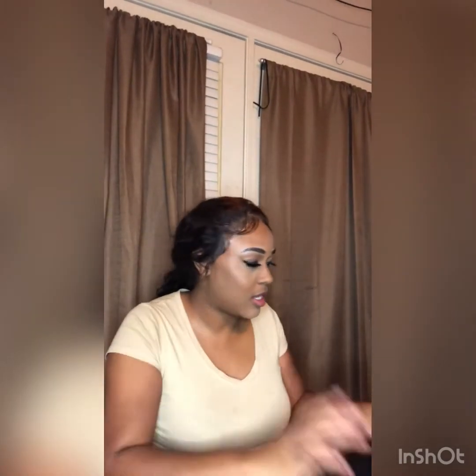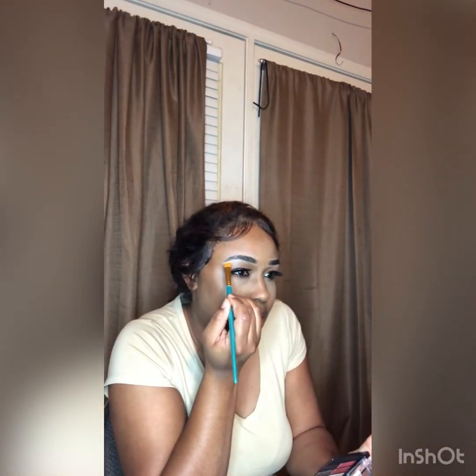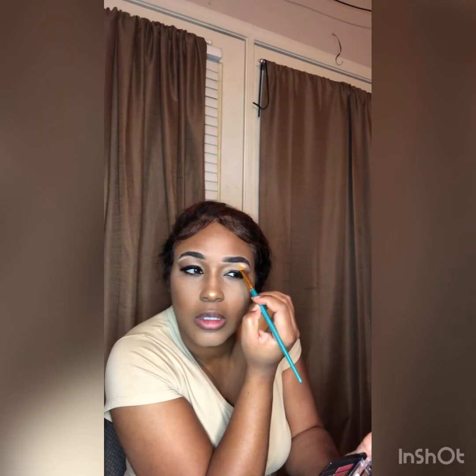Okay. And another thing that I like to do, I have this makeup palette. I'm going to use the white. Y'all know what I said with my paintbrush. So I'm going to use the white, and on my eyebrow right here, I'm just going to put a little bit right there. I like to do that. It makes it pop more to me. You see what I'm saying?